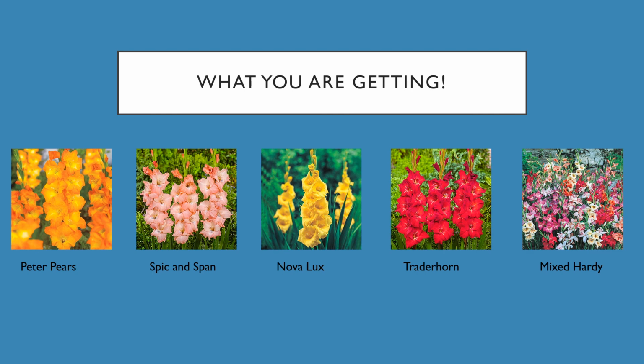They actually got 5 varieties here. They have Peter Pears, which is an orange, Spic and Span, which is more of a pink color, Nova Lux, Traderhorn, which is a deep red, and then the Mixed Hardy. I put those in there because those are ones you actually don't have to dig each year. You can see they don't have the long, thick flower spike, as many flowers as the large hybrids that we're used to. But they're closer to the older varieties, and they actually can be put in the ground and just left.